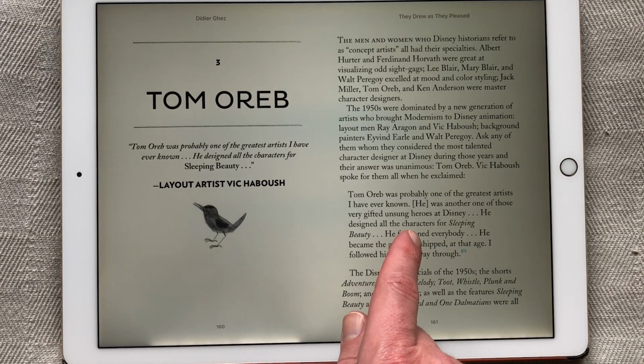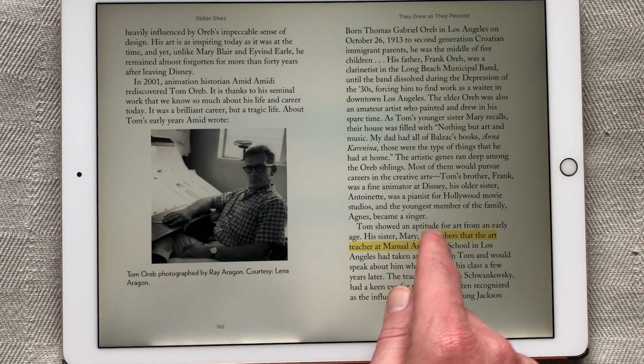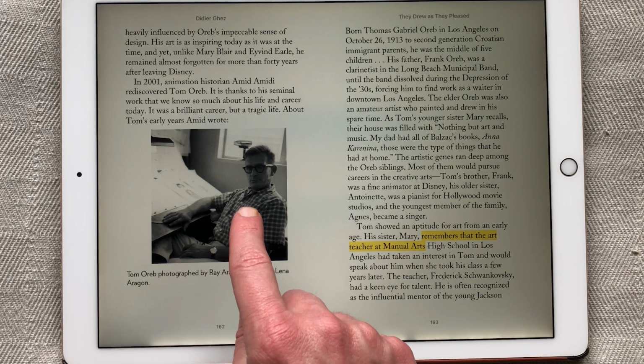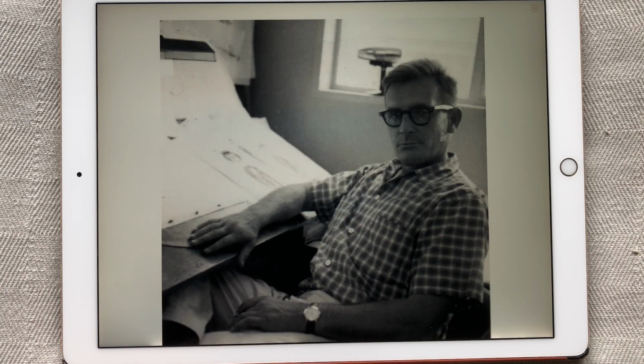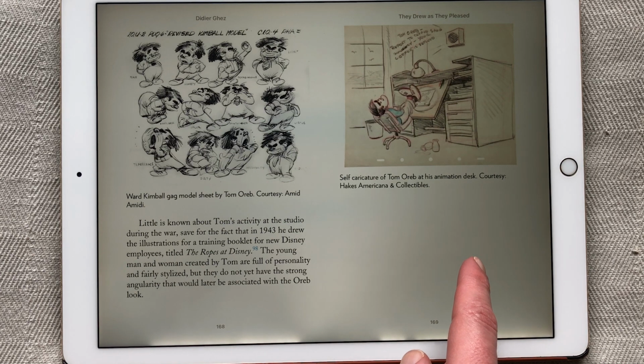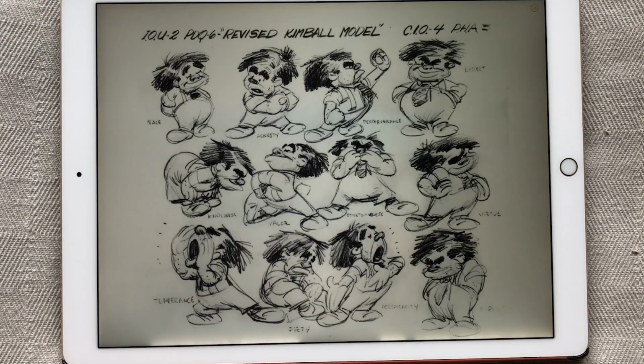He was born in Los Angeles in 1913. He studied art at Manual Arts for a short period, the same school Jackson Pollock attended. He joined the Disney Studios in 1936 and was an in-betweener on Snow White. He became an animation assistant to Ward Kimball on Pinocchio, Fantasia, and Dumbo.